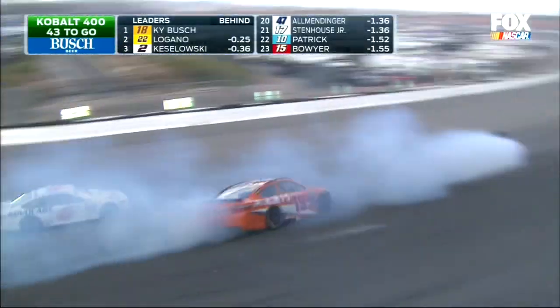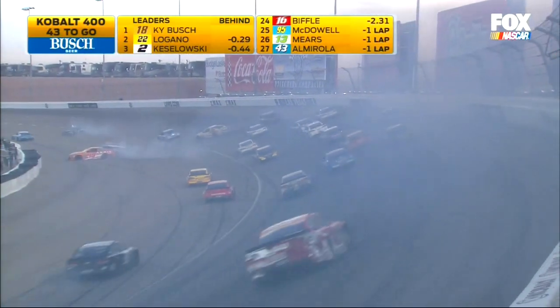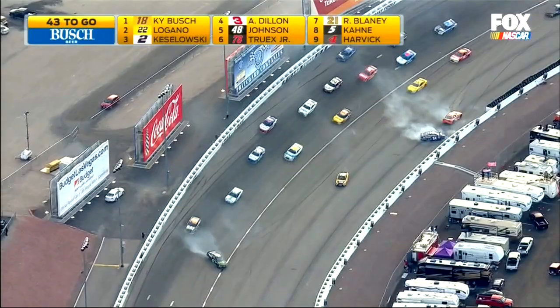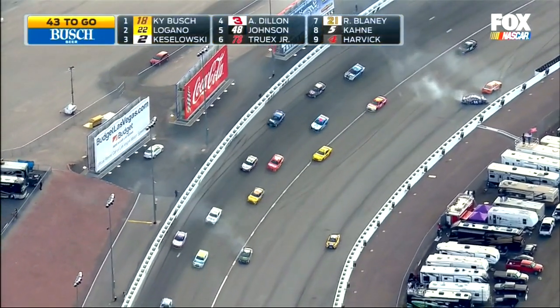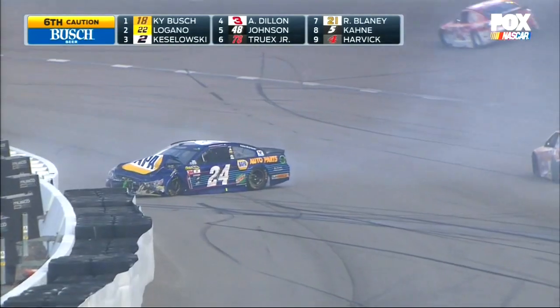2 cars around. One in the wall. A lot of cars. Watch your inside. Block her down. Block her down. A lot of cars. Incredible save not to spin out, but then unfortunately, those behind him just couldn't get slowed down. Jeff, they were 4 wide. They were 4 wide going into turn 1.